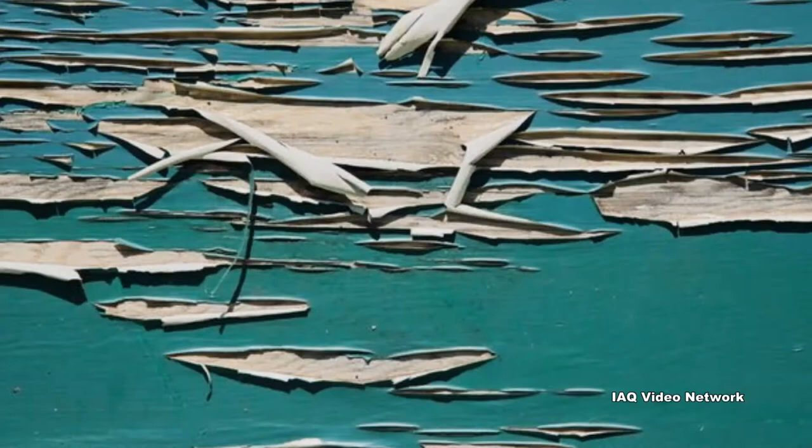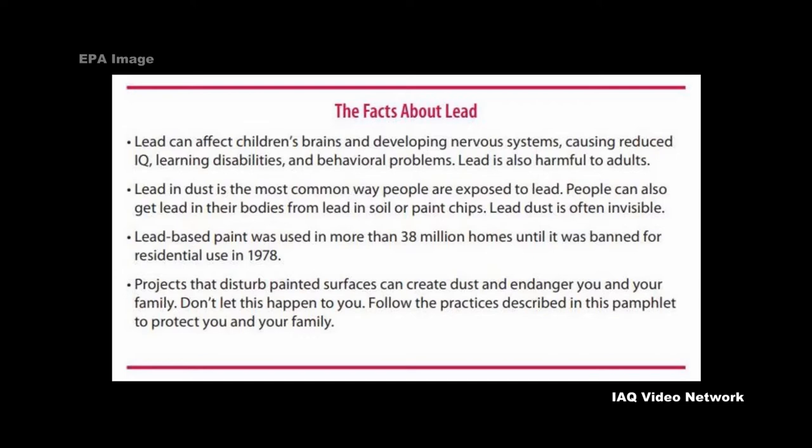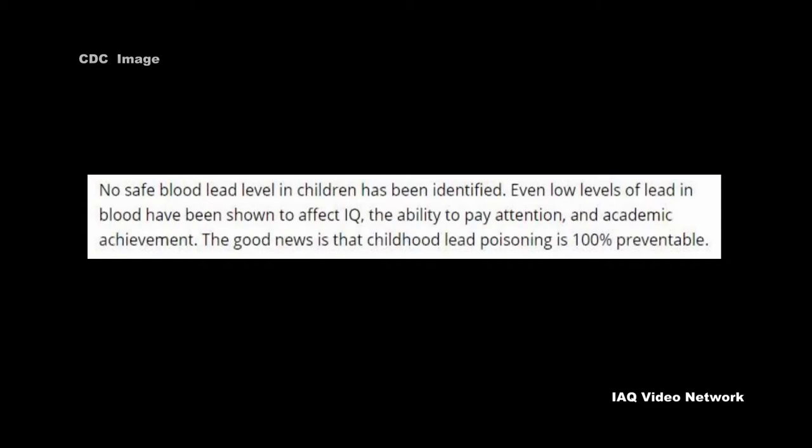Lead-based paints were also used for decades. Many homes built before 1960 contain heavily leaded paint, and some homes built as recently as 1978 also contain lead-based paint. While exposure to lead is harmful to all people, children are especially vulnerable.